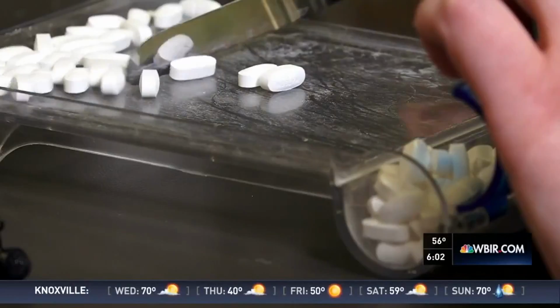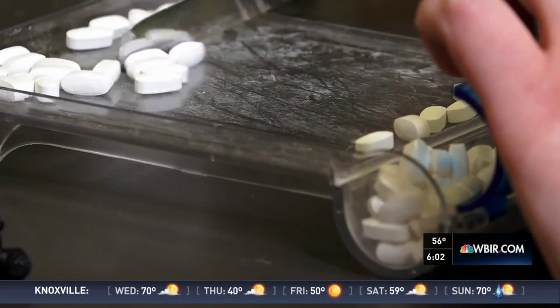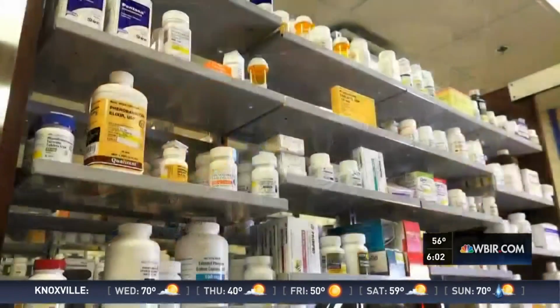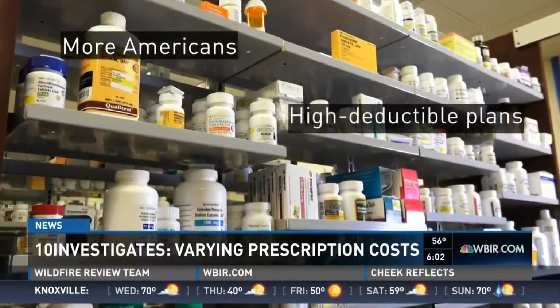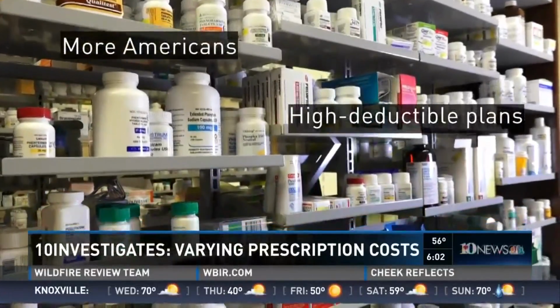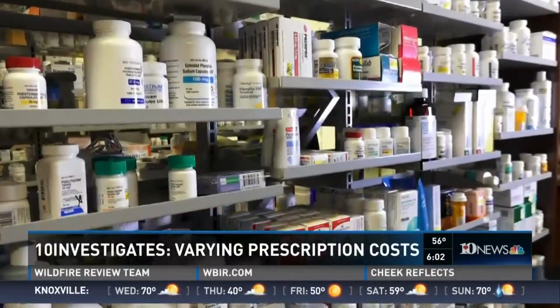You know, for most patients, they want to believe that the healthcare industry itself is looking out for their best interest, not only from a health standpoint, but also from a financial standpoint. He says while any given pharmacist is looking to care for their patients, cost has not been their #1 concern. But with more Americans moving to high deductible plans that expose them directly to the cost of medications until their deductible is met, that may need to change.